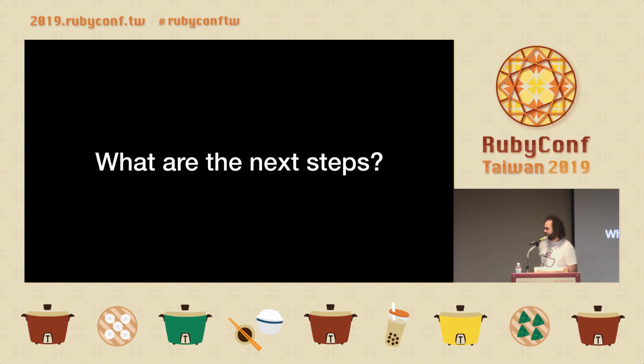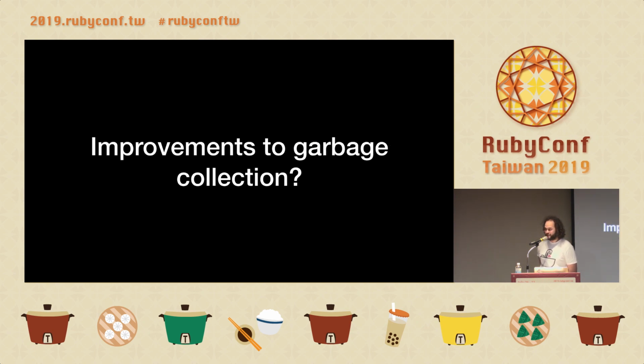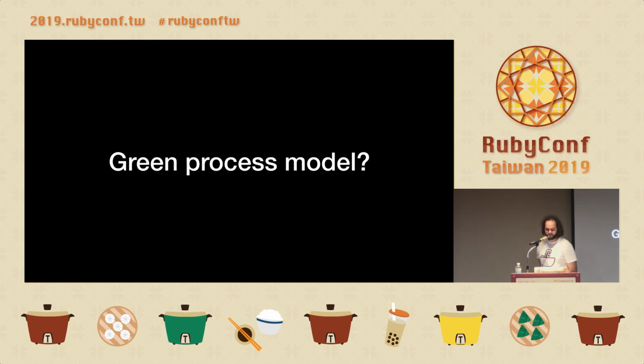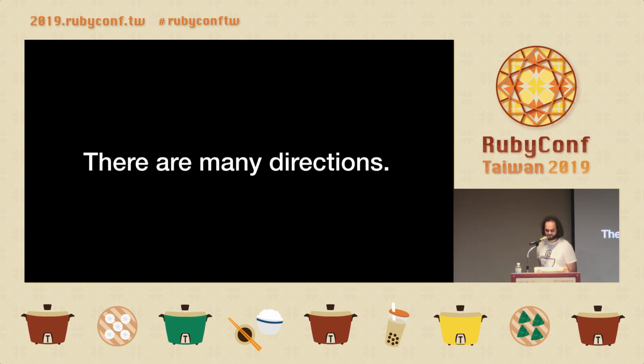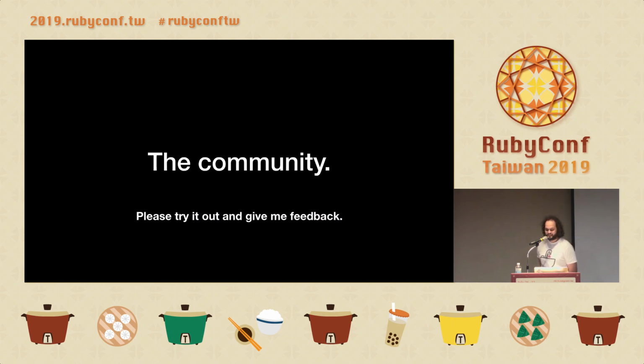So, what are the next steps? Improvements to garbage collection, green process models, guilds, exposing non-blocking hooks. There are many directions. It depends on you. The community, please try it out. Give me feedback and tell me what it's like, if it works, if it makes you happy.